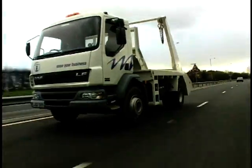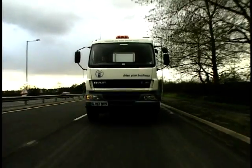First of all, one of the things you notice, or I expected really, was the fact it would be the same as a 7.5 tonner. And whilst I can see the cab is very similar, it doesn't feel like the same cab. That's quite surprising to me.